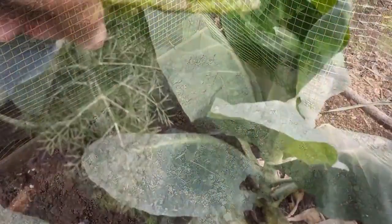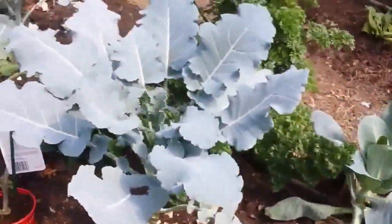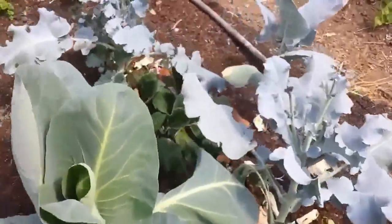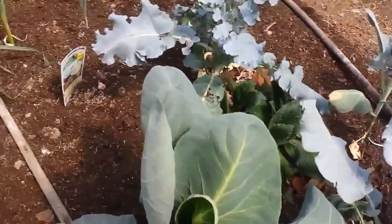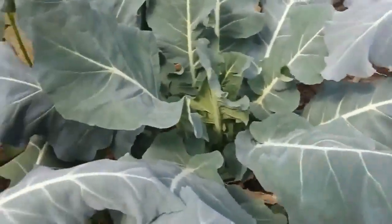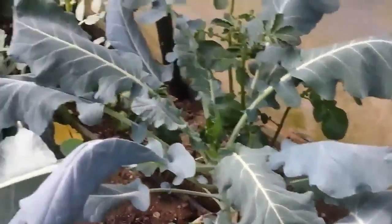It's going now to produce a head. Hopefully this one also will produce. And I don't think that I have any spearhead yet here for sprout and broccoli, but I can collect some kale. They need some watering, so I'll just water them a little bit.